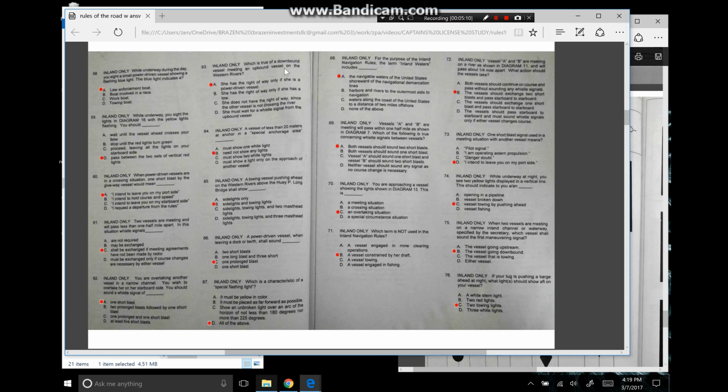Number 64. Inland only. A vessel of less than 20 meters at anchor in a special anchorage area. We went over this. B, need not show any lights. It's a special anchorage area, and it's less than 20 meters.